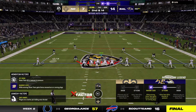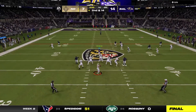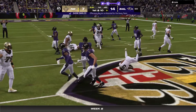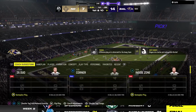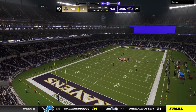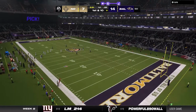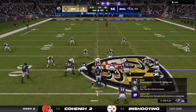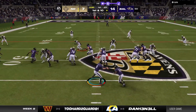So a step in the wrong direction. Now they'll look to make amends on 2nd and 14. To throw, it's Carr. He rifles one, and that's going to be intercepted. Picked up by Trenton Simpson. And the Ravens are going to have the short field here as they'll take over right at the 50. The Ravens take over 1st and 10 at the 50-yard line. Good starting field position for them here.